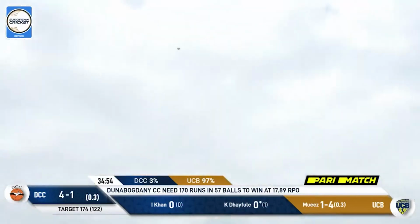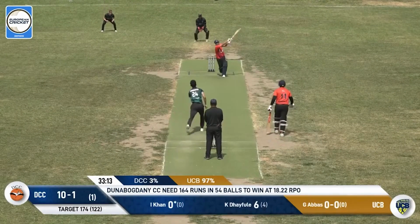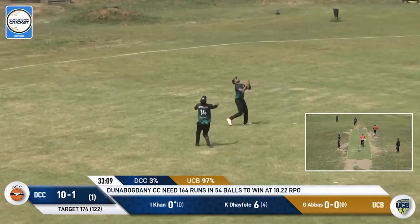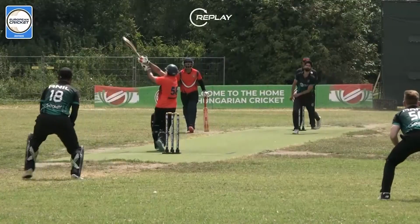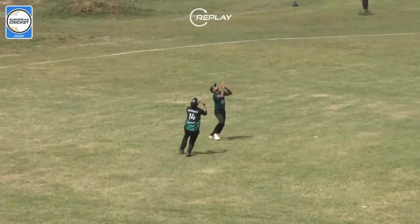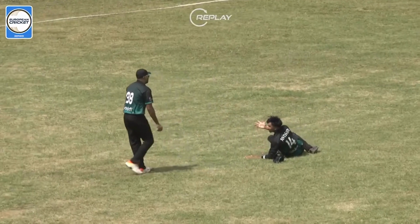Straight down the ground, it's heading over the camera tower. It's gone up in the air. Is the fielder going to be interested? There's a couple of fielders converging underneath it, but one of them will take it. That could almost have been nasty. In the end, he held on to the catch, and I'm glad the other fielder isn't hurt.